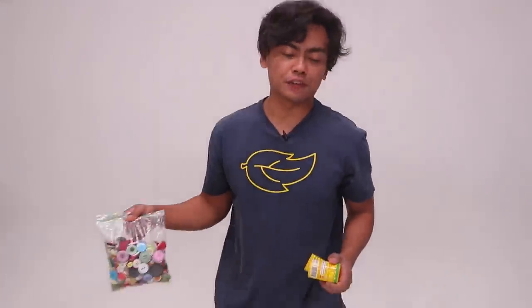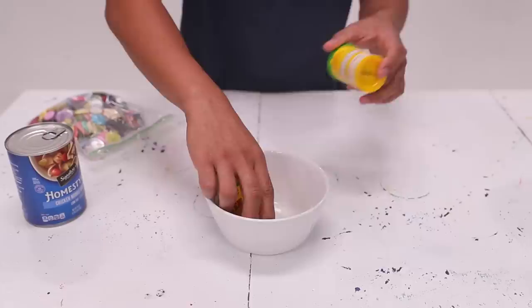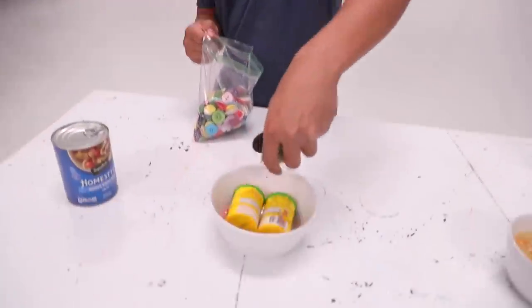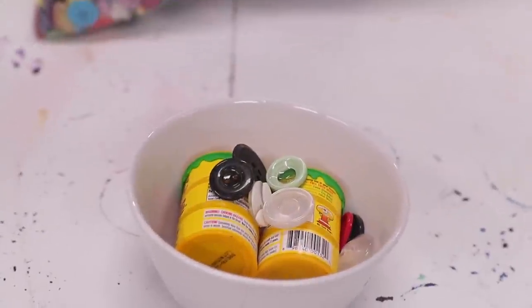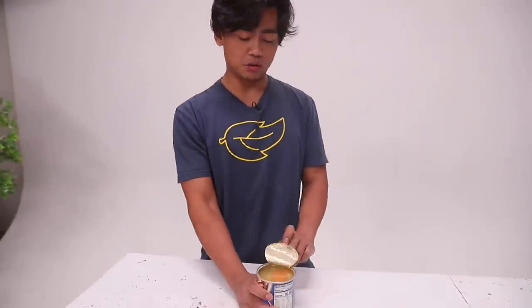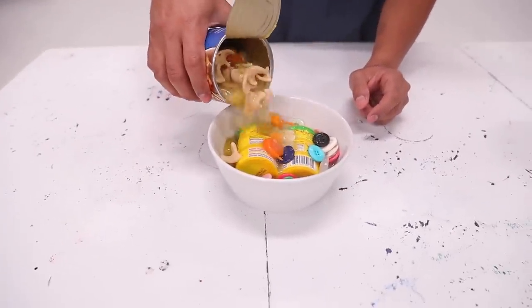All you gotta do is fill the bottom of the bowl. So I have here some candy containers, and then we're gonna fill some of the buttons, just like that. Supposedly, if you pour it on top, it's gonna look plump. Like, there's a lot of pasta and other things in there, so let's see what it looks like.